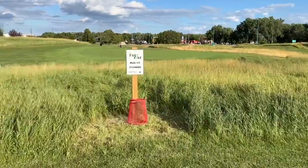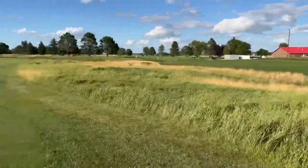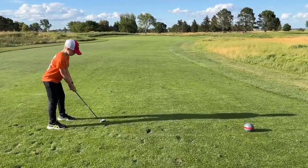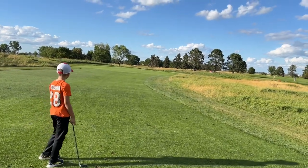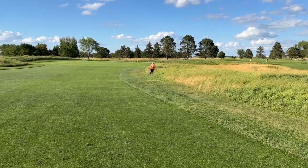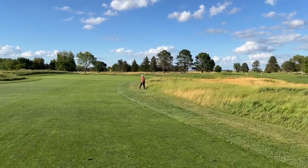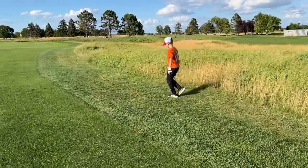Last hole in the fast five, number five, 71 yards. Going with a 7-8 iron. And we're in the brush. If he can find this, it'll be a miracle. Drop it where you are. Now wait, come here. Somehow he miraculously found the ball in all this. Knock it out, kiddo.